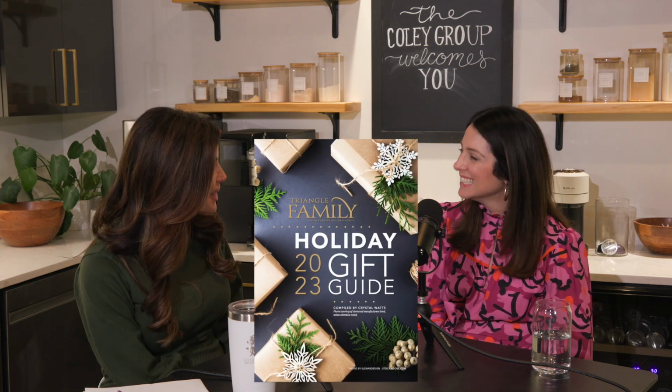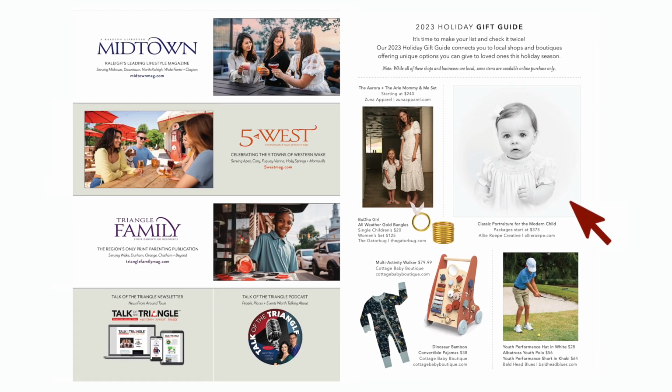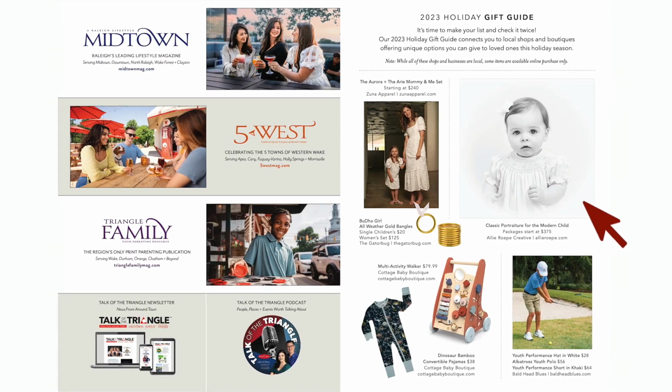So I saw recently that Triangle Family Magazine included you in their 2023 gift guide. Yes. How cool is that? Yes. So you must have a little more time on your hands now to do this. I was really excited. I'm familiar, of course, with Midtown Magazine and 5 West and Triangle Family, and I always pick up the new issues when they're in the grocery stores and when I see them around.